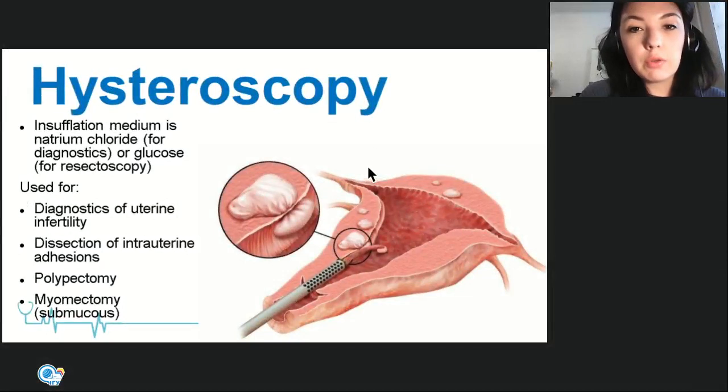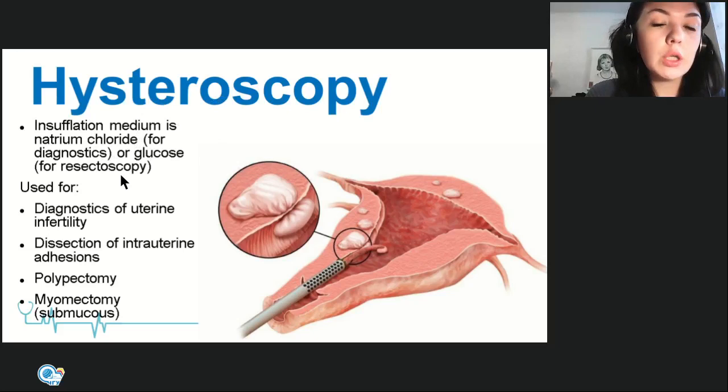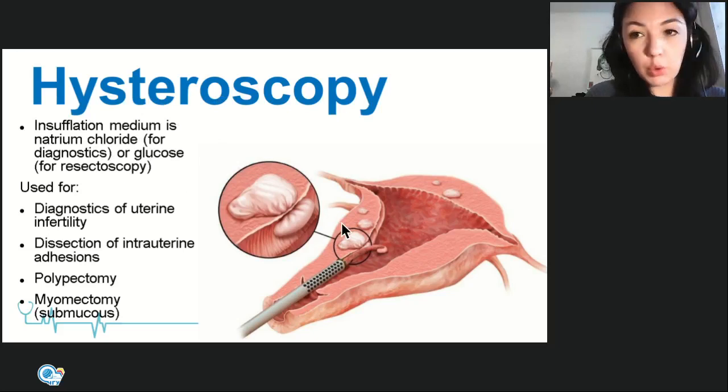What's the difference between laparoscopy and hysteroscopy, like a type of endoscopy? Usually in cavities of hollow organs, we do not use gas. We usually use a liquid. For diagnostic hysteroscopy, we usually use natrium chloride solution, or for resectoscopy, we use glucose.